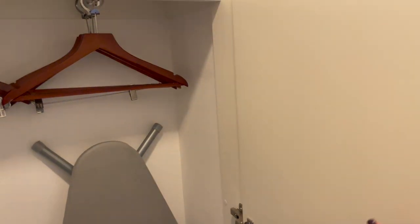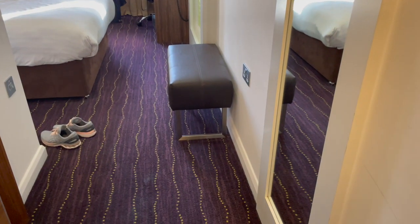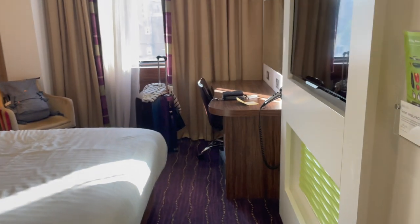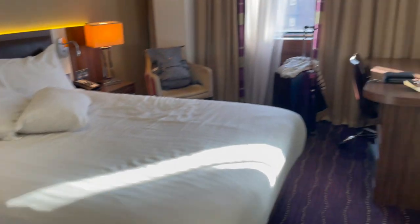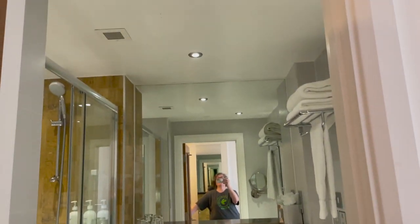Here's my room. Over here we have a closet. How exciting. I have extra pillows. It's a smallish room, but that's okay. I have one double bed. And then the bathroom is in here.